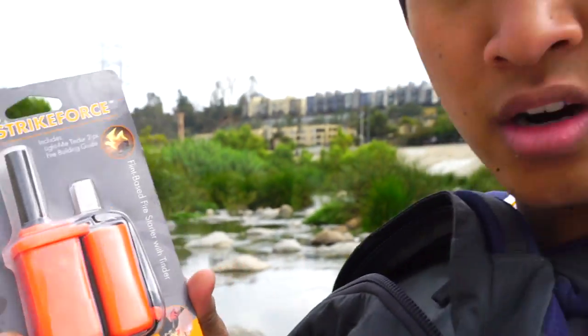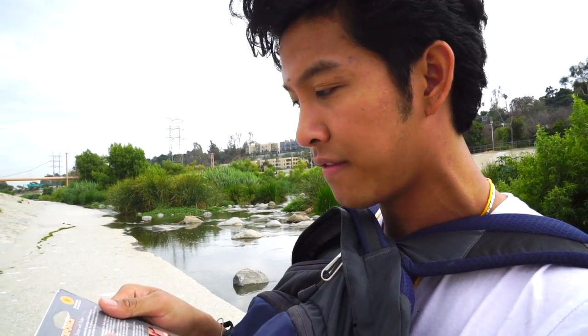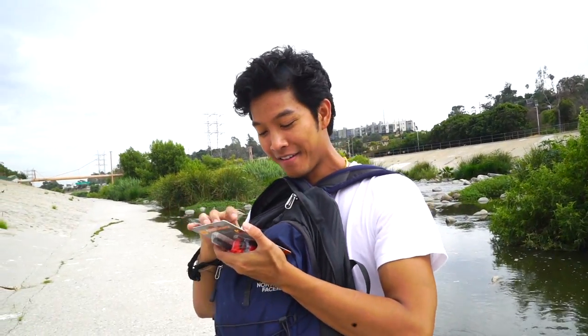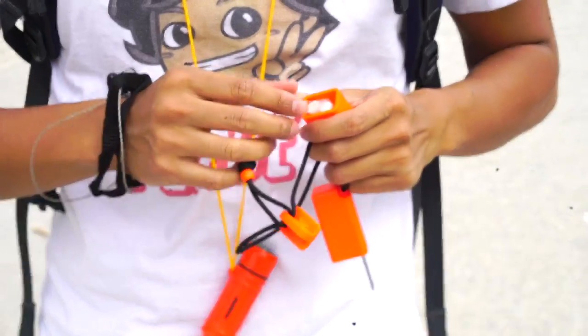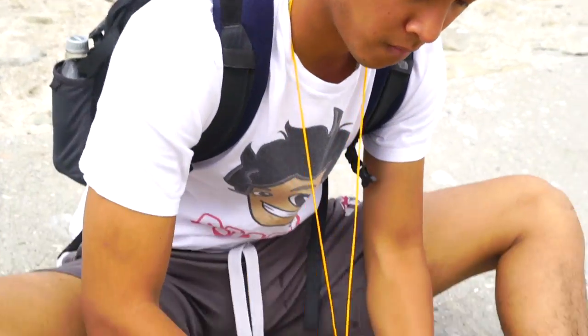Item. Strike Force Fire Starter. I don't know what this is. Okay, Fire Starter. And you can make sparks to cause a fire. Ooh, my favorite. Okay. There's actually a tinder kit inside of here. So I can go ahead and open it. I'm gonna try to start a fire. Here we go.